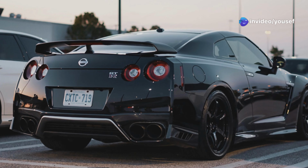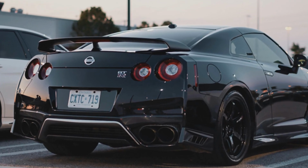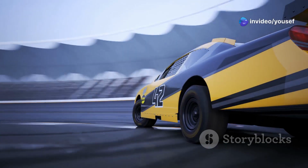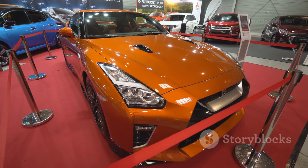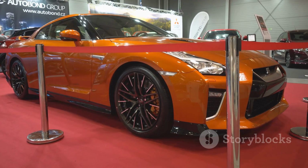Last but not least, we have a car that's a bit of a modern classic in its own right, the Nissan 370Z. This is a car that's been around for a while, but it's still one of the most engaging and fun-to-drive sports cars on the market today. Now, the 370Z is a bit of a throwback in the sense that it's a pure, unadulterated sports car. It's all about the driving experience, and it doesn't try to be anything it's not.